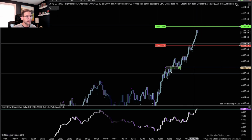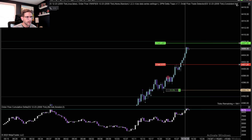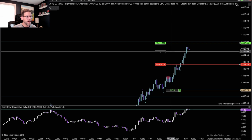Got that little wick right there. I'm going to get under that. This 2000 tick chart kind of moves more like a 30-second chart. If we pop up, there's no way I'm going to let that get super close to my target and then let it come all the way back down. So I'm going to get ready to trail this stop even more aggressively. Really just lock this in.